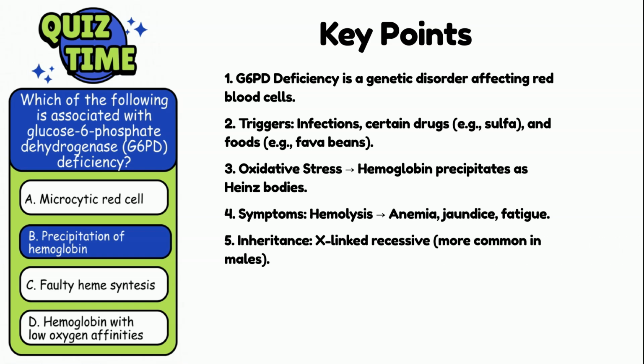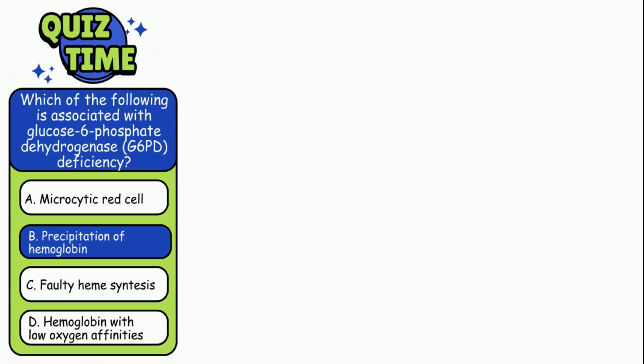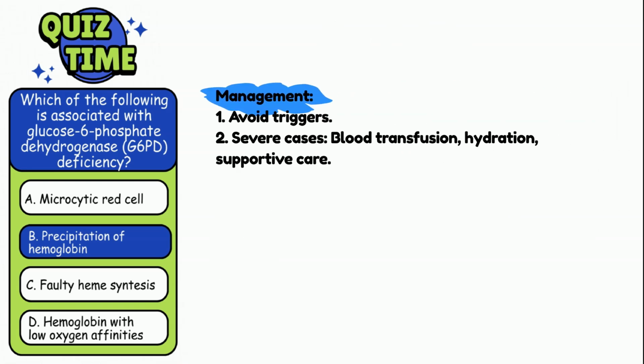G6PD deficiency is inherited in an X-linked recessive manner, meaning it primarily affects males, although females can also be carriers and may experience symptoms. Diagnosis typically involves a blood test to measure G6PD levels, and a hemoglobin test may show evidence of hemolysis. To manage it, people avoid triggers, and in severe cases, treatments such as hydration, blood transfusions, or other interventions are needed.